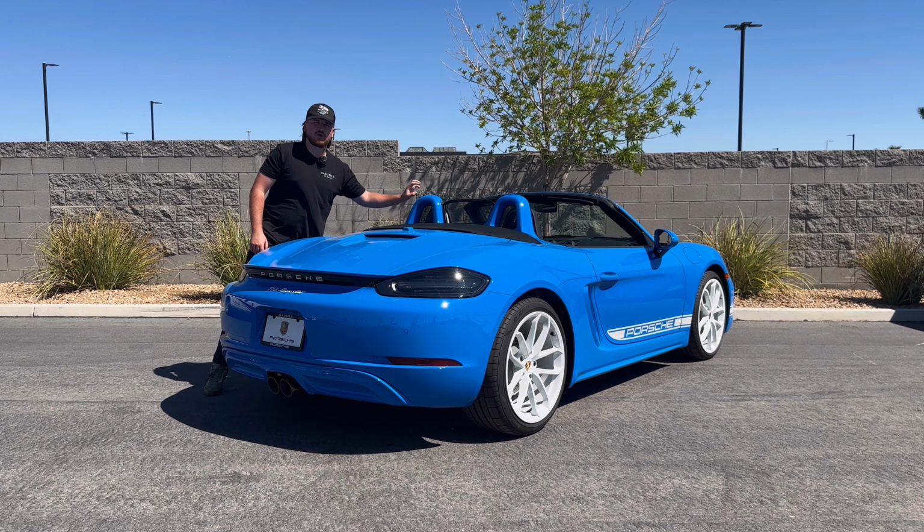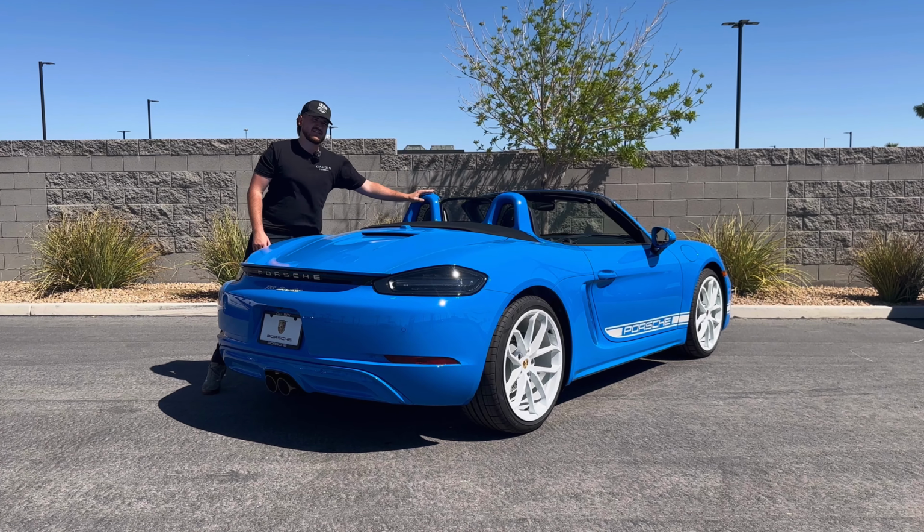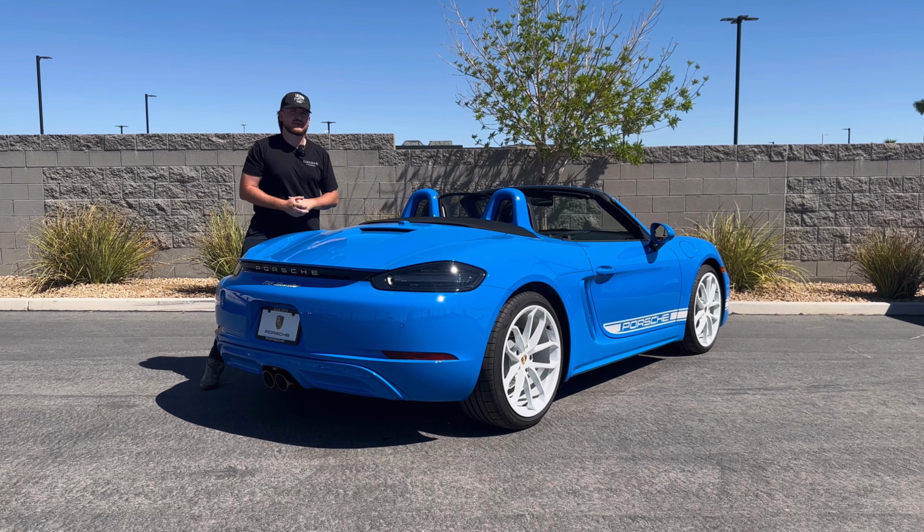But let's move on to right here. I really like how these little roll bars over the seats are finished in the exterior color. It gives it that extra pop of color, which looks really great.